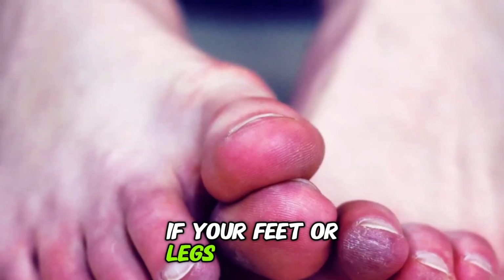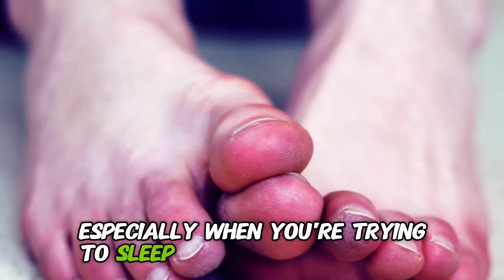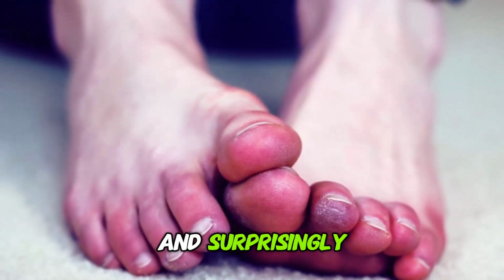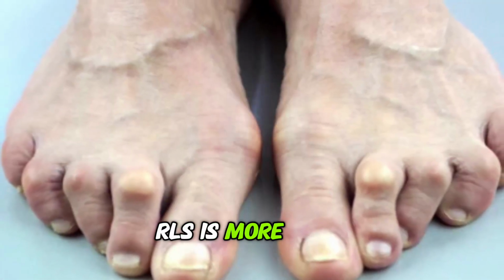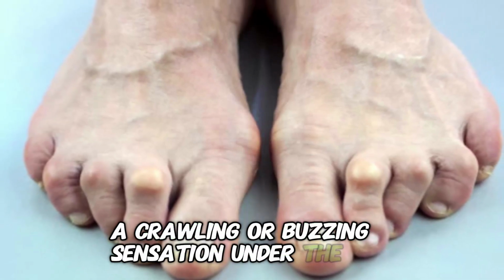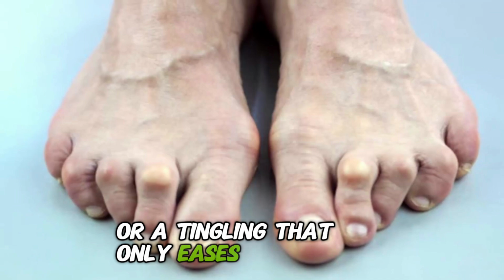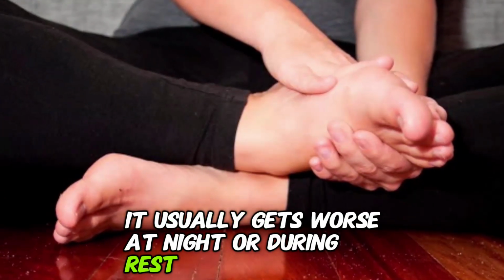If your feet or legs feel like they're crawling at night, like they won't stay still, especially when you're trying to sleep, you may be dealing with restless leg syndrome. And surprisingly, it may be linked to chronic kidney disease. RLS is more than just fidgeting. People describe it as a crawling or buzzing sensation under the skin, an irresistible urge to move the feet, or a tingling that only eases with motion. It usually gets worse at night or during rest.